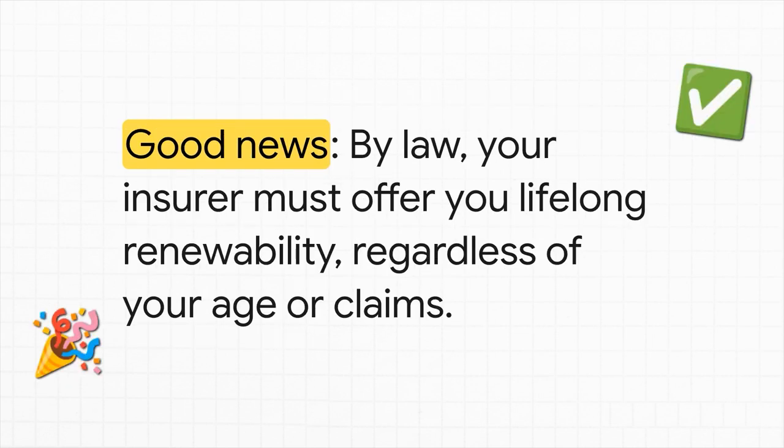But let's end this part on some really fantastic news for all of us. By law, insurers in India must offer you lifelong renewability. What does that mean? It means they can't just decide to drop you or refuse to renew your policy because you're getting older or because you've made some claims. As long as you're honest and you pay your premiums, you're protected. That is a huge deal.